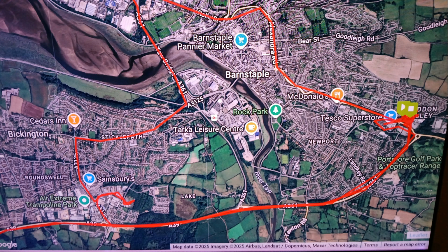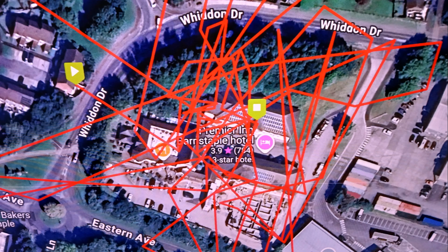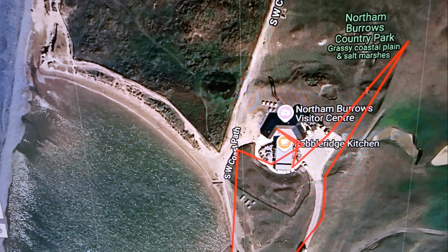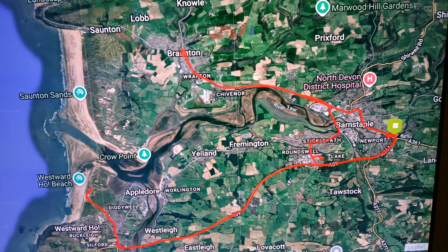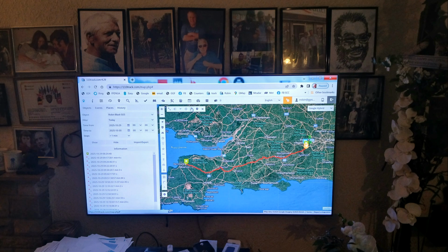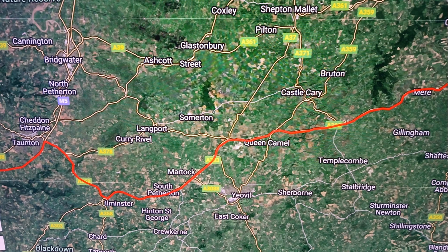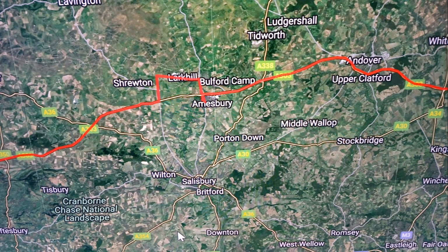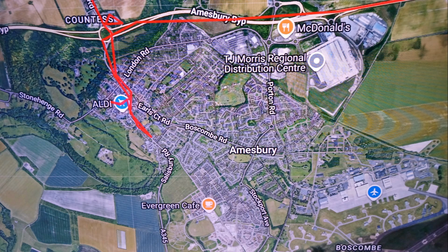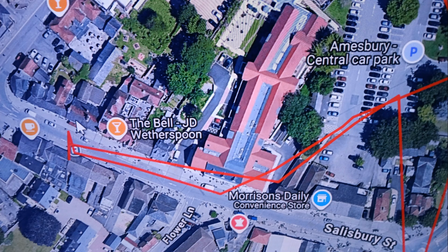And the details. There's a lot of scatter when you're at a particular place. And that's the trip down to the beach, Westward Ho. And that's the whole journey back home. There we go. And looking at some of the particular places we came through, including going around Stonehenge and looking for a place to stop to eat. And there we go.